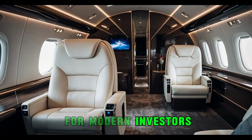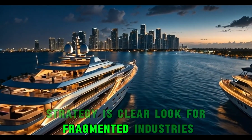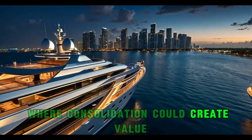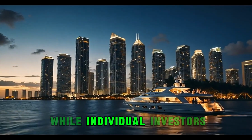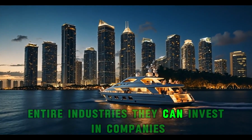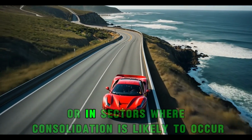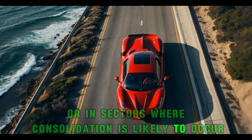For modern investors, the lesson from Morgan's consolidation strategy is clear. Look for fragmented industries where consolidation could create value. While individual investors can't single-handedly consolidate entire industries, they can invest in companies that are pursuing consolidation strategies or in sectors where consolidation is likely to occur.